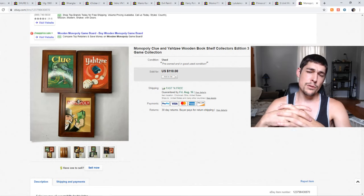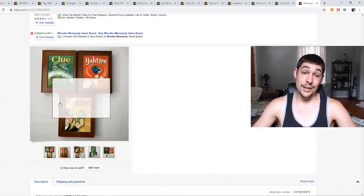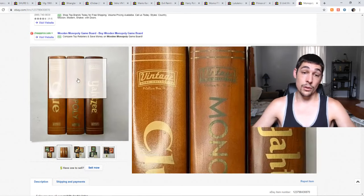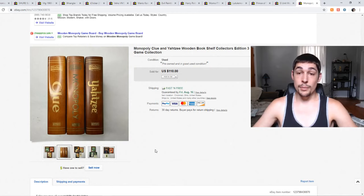I think it was 95. It was either 95 or 90. $95 or $90 on it for the three board games. They were complete, really nice wood-looking ones, so that's why I picked them up initially, because they looked really nice, and I figured they were more rare. But yeah, I was really happy with what we ended up getting out of them.